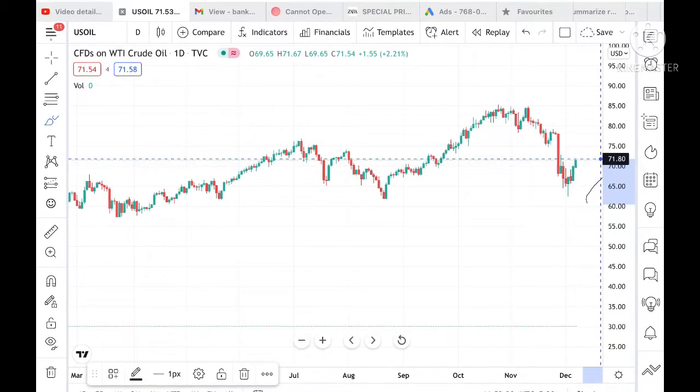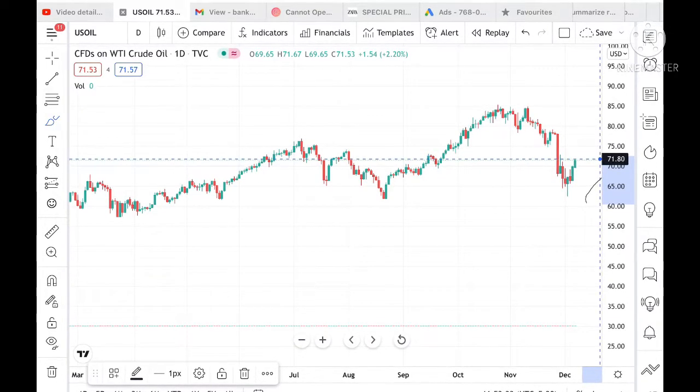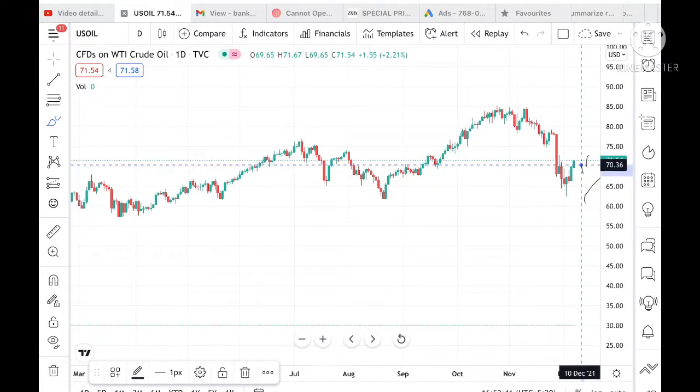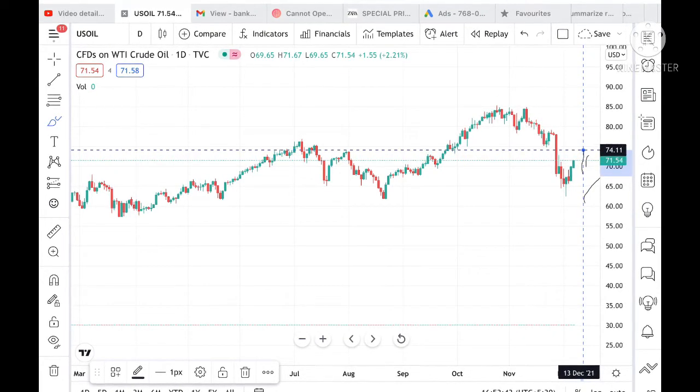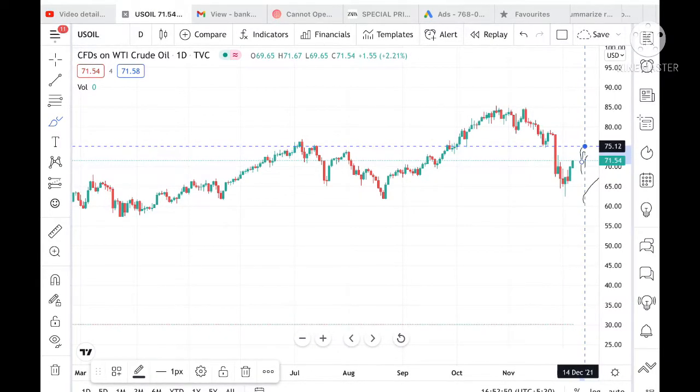Suppose if the price sustains above this level, then chances will be very high, we can see it can go further upside to a level of 71.80. And if the price sustains above this level, then we can see it can go and touch a level of 72.81. Suppose if the price sustains above this level, then we can see it can go and touch a level of 73.96. And if the price sustains above this level, then we can see it can go further upside to a level of 75.12.